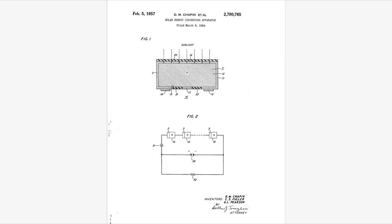Speaking of the patent's visuals, it's clear that silicon plays a pretty central role. It's like the heart of the solar cell. Why silicon, though? What made that the material of choice? And is it still the main material used in solar panels today? Silicon is actually the second most abundant element in Earth's crust. So it's readily available and relatively inexpensive to obtain.